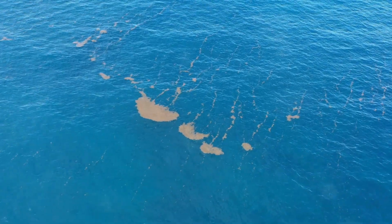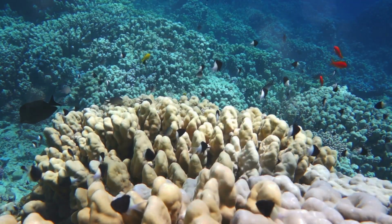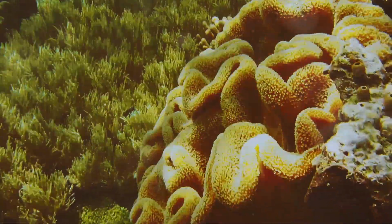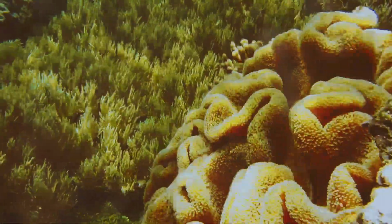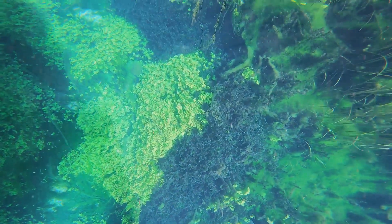Climate change is another major threat. Rising ocean temperatures cause coral bleaching. This happens when stressed corals expel the algae that live inside them. These algae give coral their vibrant colors and provide them with food.